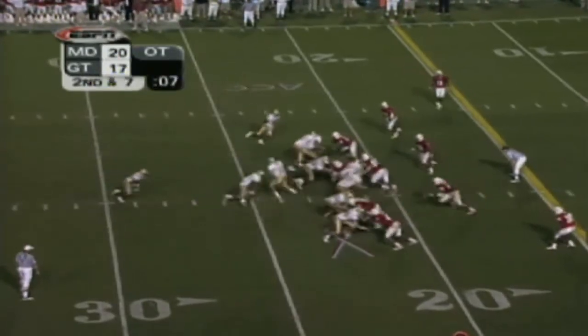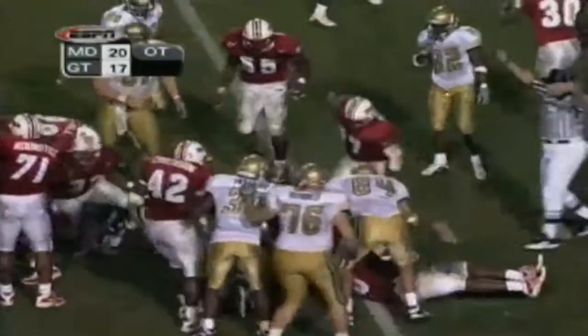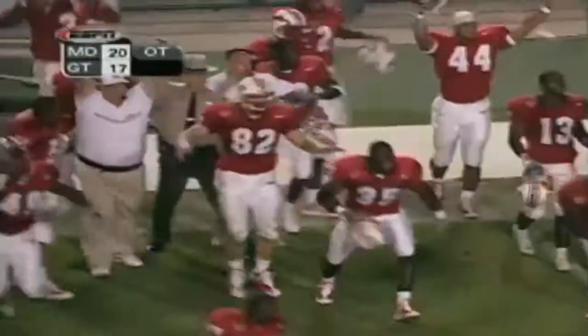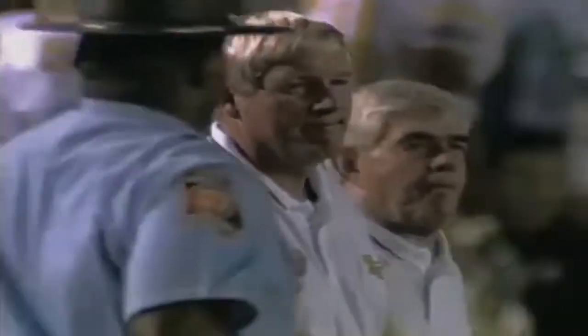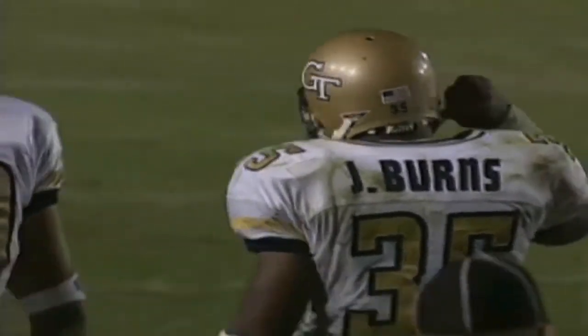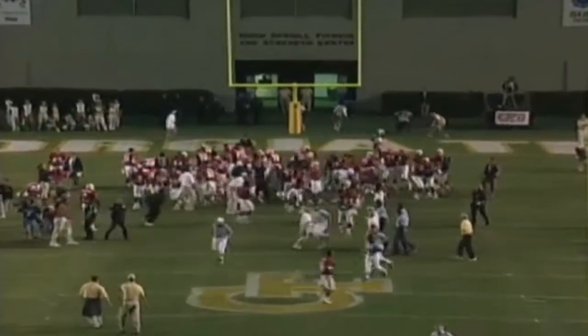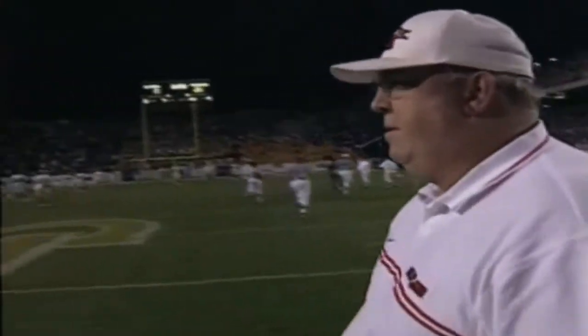Second and 7, tight formation. They run Burns. He lost the ball. Maryland wins. They recover the fumble, and the Terrapins are undefeated. 6-0. And Ralph Regent comes back to Georgia Tech and wins. The game started with a Joe Burns fumble for touchdown. It ends with a Burns fumble. He ran out of bounds. He had the tough night. And the Maryland Terrapins have won 6 games after winning 5 all of last year.